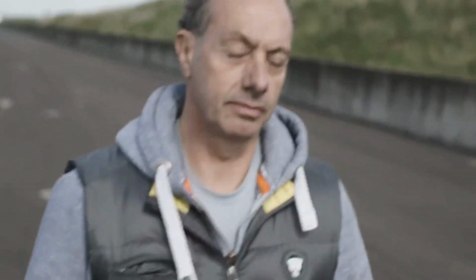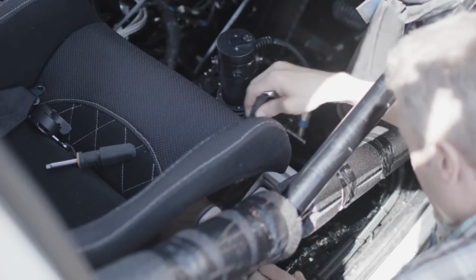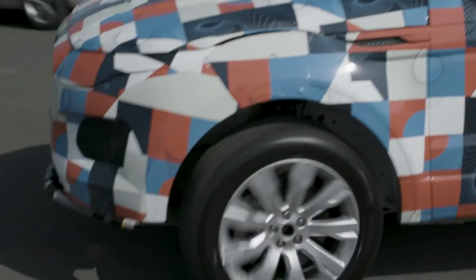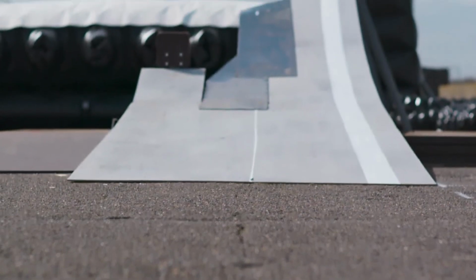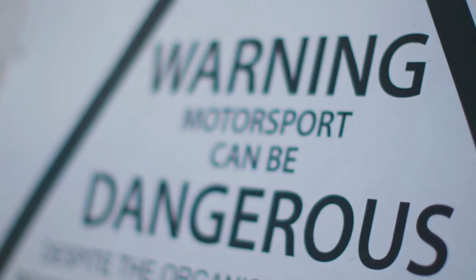It's the very first few days of testing for the barrel roll jump. Over the next couple of days, a robot is going to be in place of me. This is very, very advanced technology. The real technical and the difficult thing about this whole stunt is we want to absolutely nail it and really push the boundaries, show the rest of the world that we're not messing about.